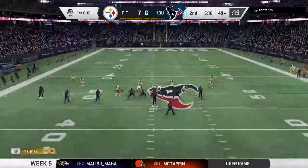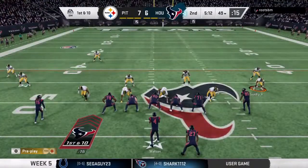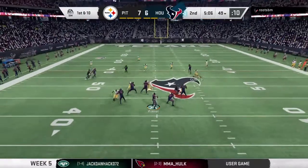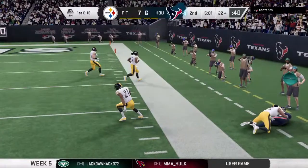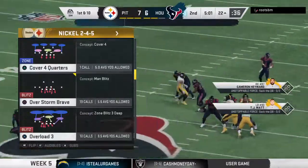This is it. 19. Alert. Hey, watch out. Check. Right 54. Coming, baby. Here's Watson. It's complete to Fuller. He got 29 yards that time.